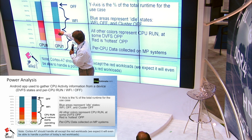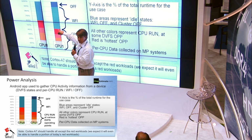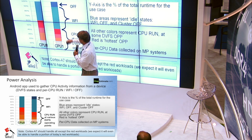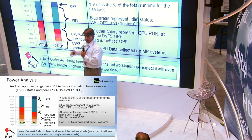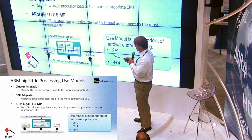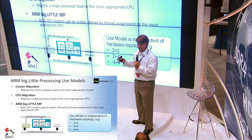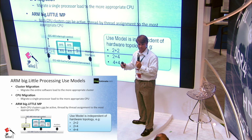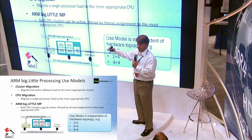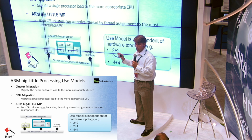And so let's say you're running on a little core and you start ramping up. When you reach this point and your DVFS driver samples the load and determines that you need more performance, you'll wake up the big core, switch over at that point, and it can be completely transparent to the OS. So looking at the software models, cluster migration and CPU migration basically take advantage of the OS power management that's going on in the DVFS driver and make a switch to the big processor based on the sampled load. So that's a fairly straightforward way to deal with this.